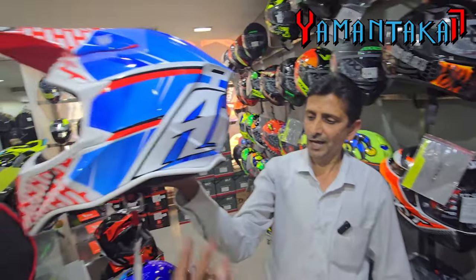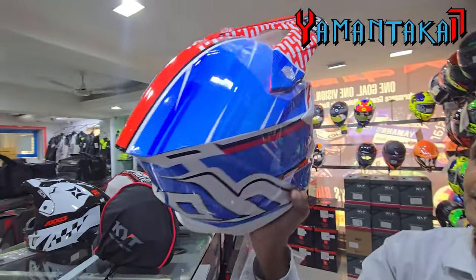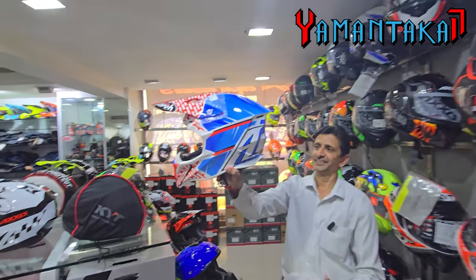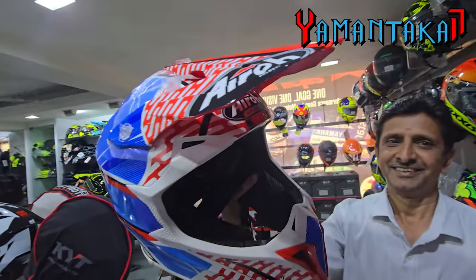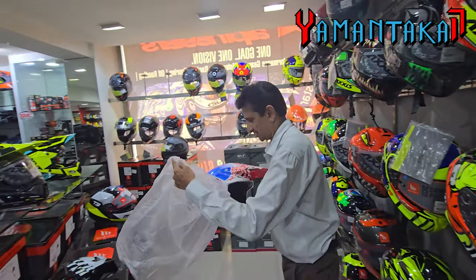Just spin it around for my viewers, the helmet in your hand. Can you spin it around? Yes. Amazing helmet. The lines and the curves, just brilliant. This is my favorite off-road helmet. The design is next level. I really love it.